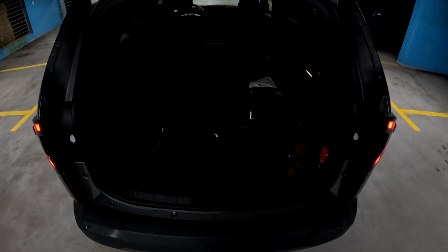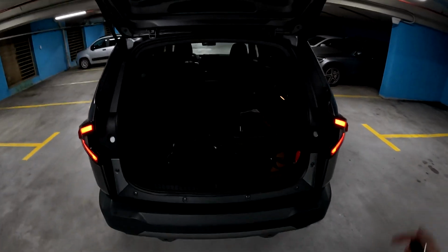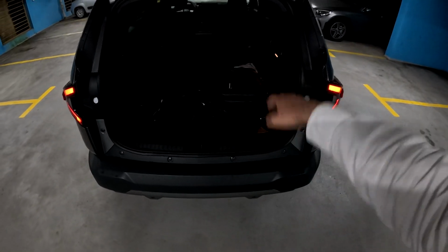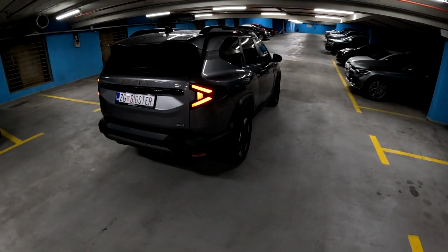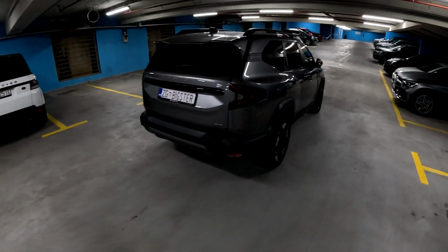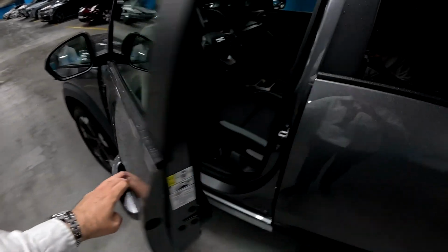Let me also open the tailgate. There we go. So extreme version, you can get the electric tailgate as an option, and then on the Journey trim, electric tailgate is standard. Huge amount of room here. You also have the spare wheel on this particular model. So with this specification, 4x4 and the spare wheel, you have 556 liters of space in here. So very practical car indeed. And you see here 4x4 lettering, robust styling for the bumper. And now we are ready to go on a nice relaxed night drive.